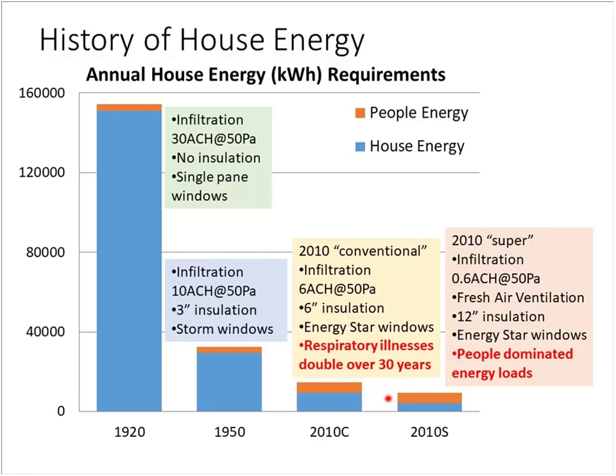Just like a car in the 1950s at 2 tons of metal, it didn't even know people were riding in it, to today's more modern and more efficient vehicles, where the more people that you add to the car, you will have a noticeable impact on mileage.